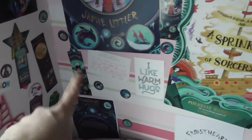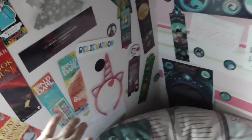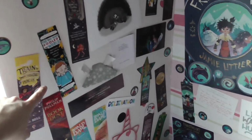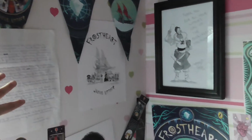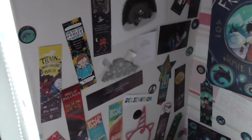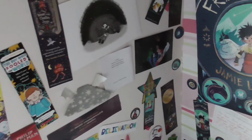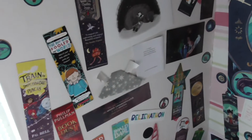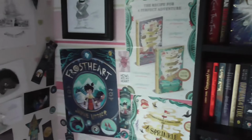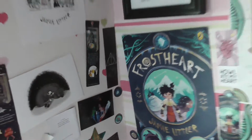Some more postcard things I get off publishers and some bookmarks again, stickers. This was my Catacombs headband, Believe-a-thon bookmark that I got sent to me. A letter from Victoria, who made me the book bag, Frostheart. This was something off Sophie Anderson when she sent me something for Christmas. It was a little note from Egmont. Just loads of bookmarks and posters and stuff. And has that come off? Good grief. There we go.